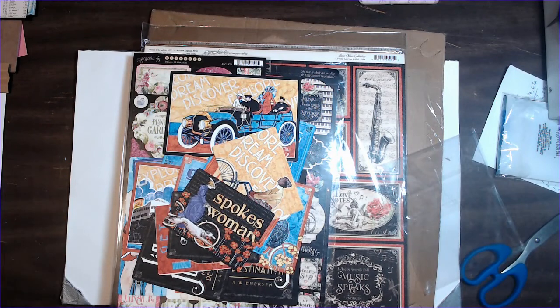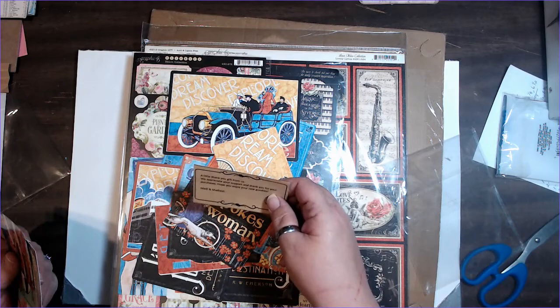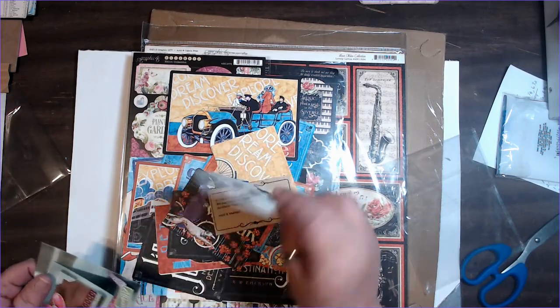Let's see, what does the little gifty pack say? The little gifty pack says, a little thank you gift from us. We appreciate your support. Thank you for your purchase. Hope you enjoy your goodies from Maddie and Madison. And there's a couple of playing cards in here.